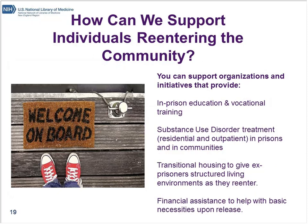So how can we support individuals reentering the community? On the slide that I'm reading, it says you can support organizations and initiatives that provide in-prison education and vocational training, substance use disorder treatment, residential and outpatient programs, in prisons and communities, getting involved with these agencies.